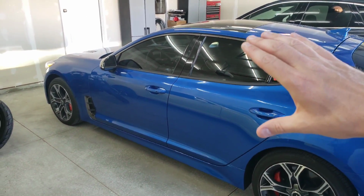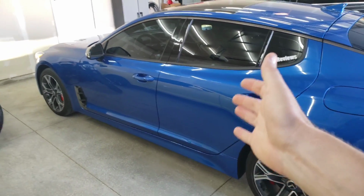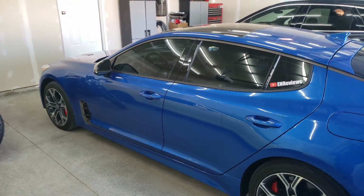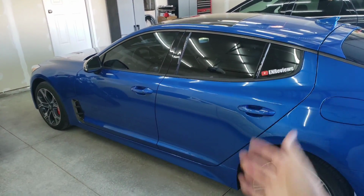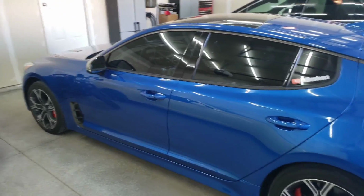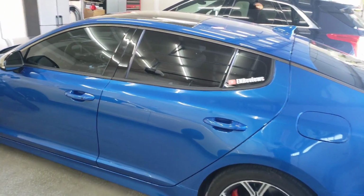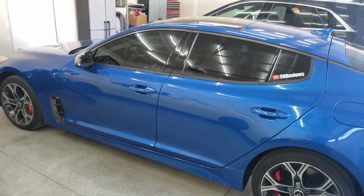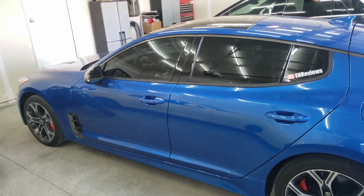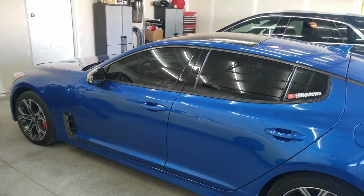All in all, touching base on the Kia Stinger GT, this car is seriously the perfect daily driver, and I truly can't complain about anything. I mean, clearly I can because I just did for about 6 minutes and you guys watched it, but at the end of the day, those are stretches, those are farces, those are very minuscule details about this Kia Stinger. This thing is so much fun to drive. This thing just goes through winter so well with the all-wheel drive. This thing is so comfortable, so luxurious, and the things that I pointed out in this video are very minor.